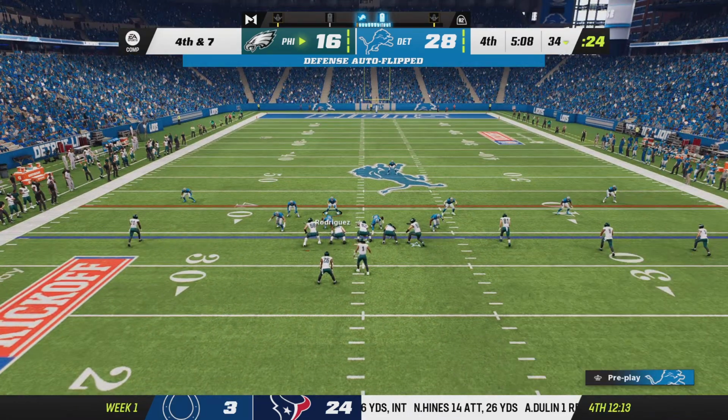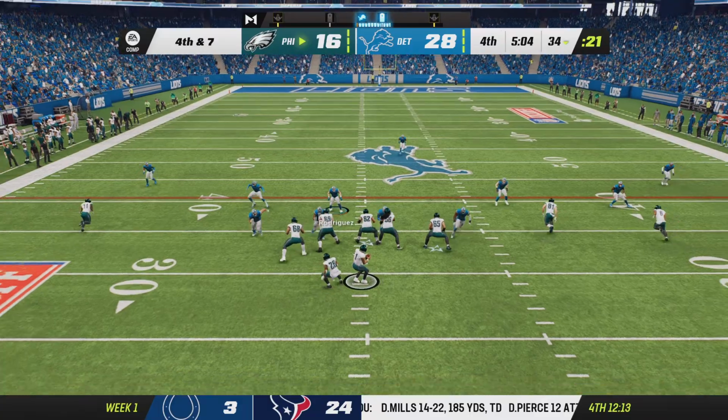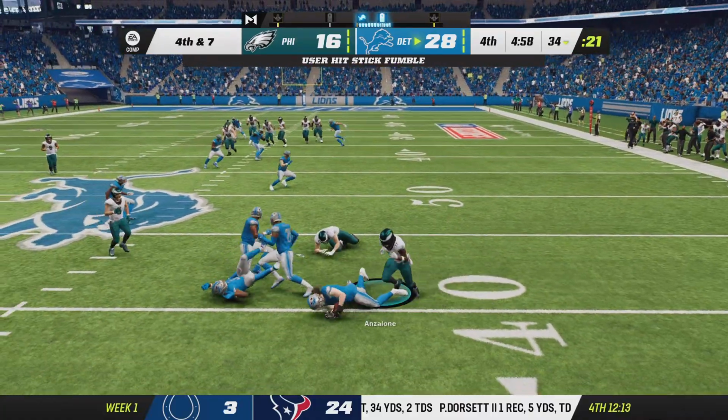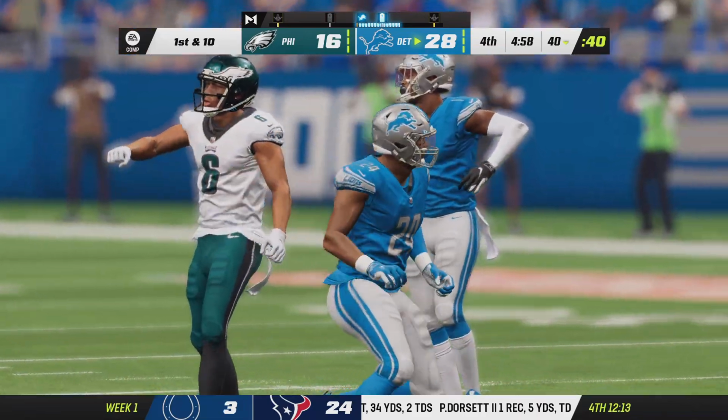Ready? They're going on 4th down with Hurts. And now look at this. Big gain, but a fumble. And they are going to set up shop at the 40-yard line.